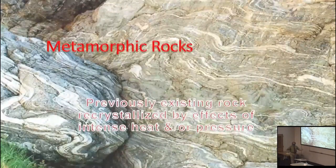The real places that this would occur would be at great depth, or in regions where you're getting a lot of compression going on. And these produce metamorphic rocks. And so the pathway to metamorphism: previously existing rocks, protoliths, get recrystallized by the effects of intense heat and or pressure.